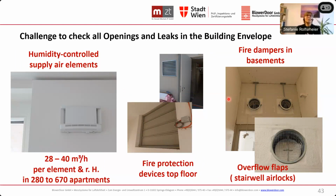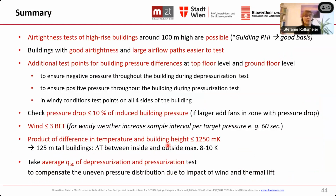And we see building elements like this humidity-controlled element in the building envelope. It takes time to discuss before, and it takes time at the building site, what to do with this kind of elements. Do they open at a certain building pressure, or do they stay closed? Should we seal it or not seal it? This is time consuming, but I think you know it because it's more or less the same as you have for testing big buildings. Now I will come to the end.